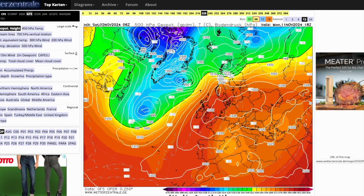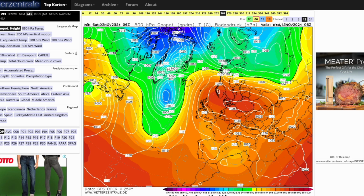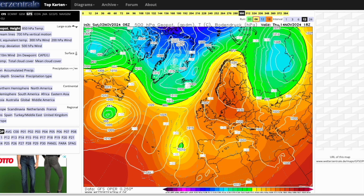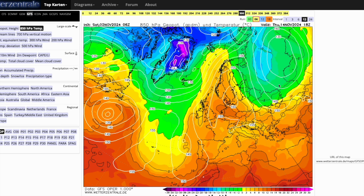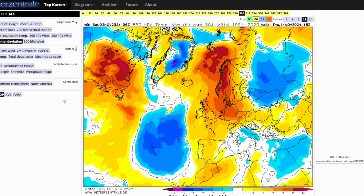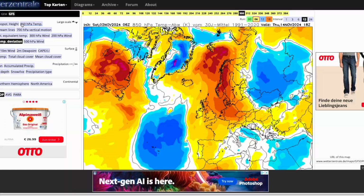But as we head to beyond day 10, we start to see a bit of a shift. The low pressure in the North Atlantic starts to get squeezed away by another area of high pressure out to our west. We still see some high pressure up towards Scandinavia trying to encourage an easterly flow, but doesn't really fully come off with all that cold air staying out to our east. You can see a big cold pool there sat out towards Russia.